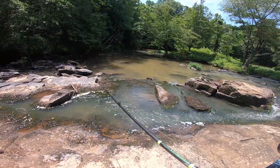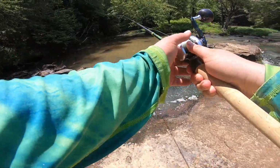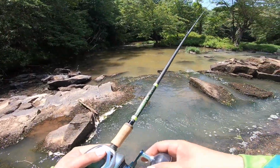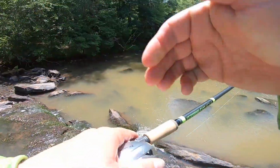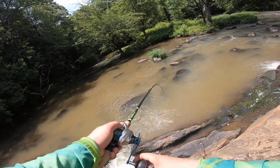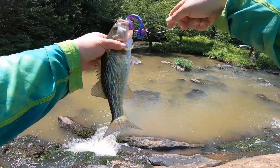I changed the battery real quick in my cameras, and while I did, there was a bluegill down here jumping, and a bass was right on his tail trying to get him. Of course it happens when the camera's off, you know it? Got him. Got you, little guy.